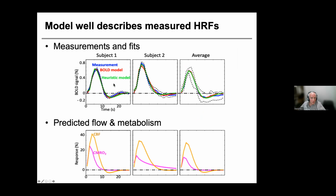Now, this simple task, the SAST, produces responses almost over the entirety of cortex. These hemodynamic responses look like these examples. Here are 5 examples, and they all look roughly like the example I showed you back when I was talking about functional MRI. There's this hyperoxic peak and then an undershoot afterwards.